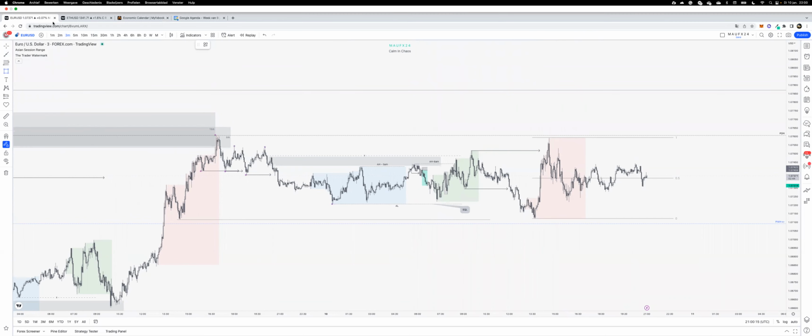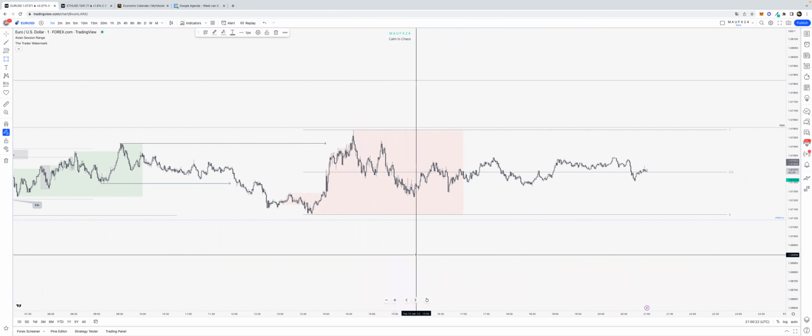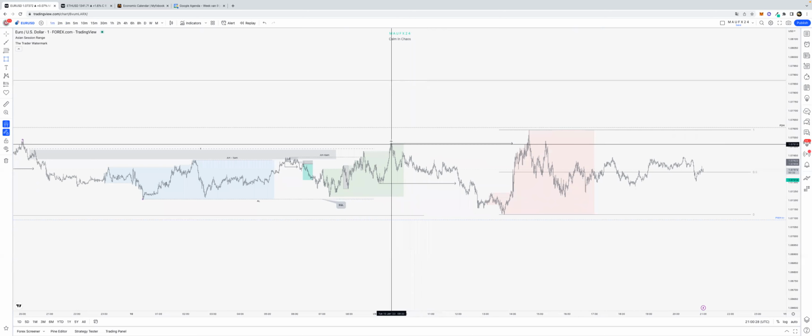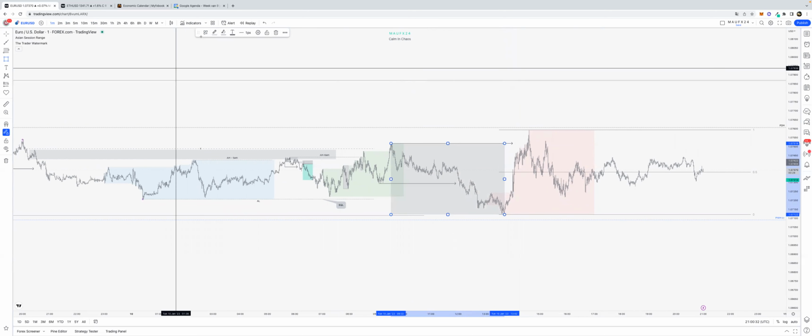So, or we zoom in and we can see, no, there's not really any form of early sellers. But you can class this because we got a bearish break but followed by a bullish break. So this entire move can be your early sellers.